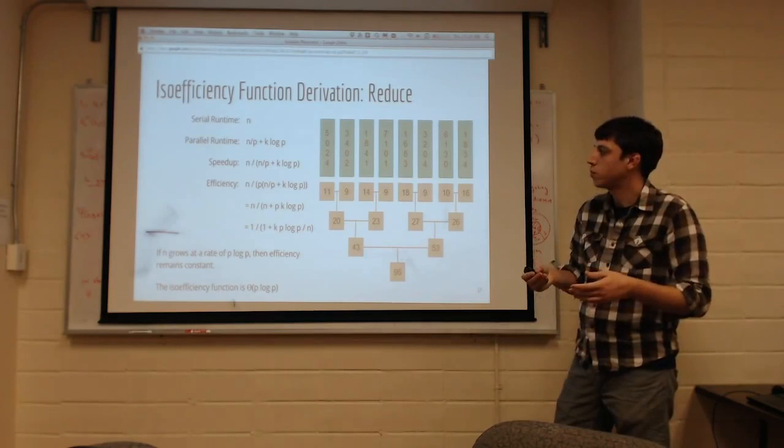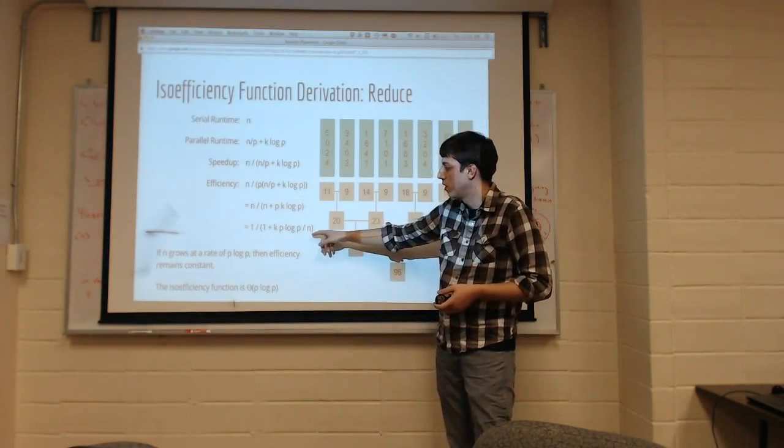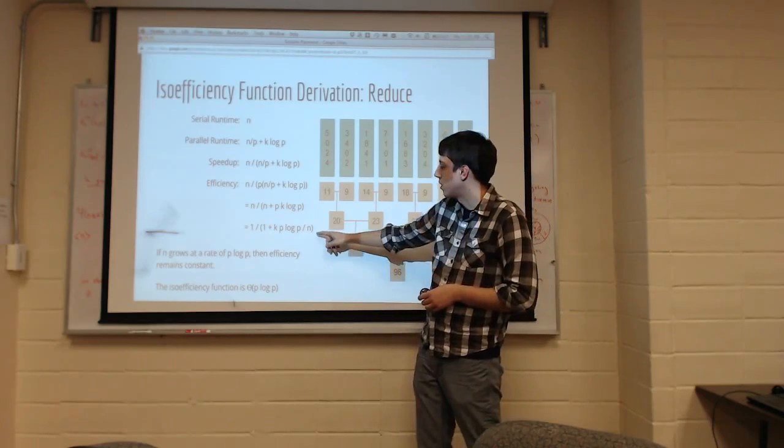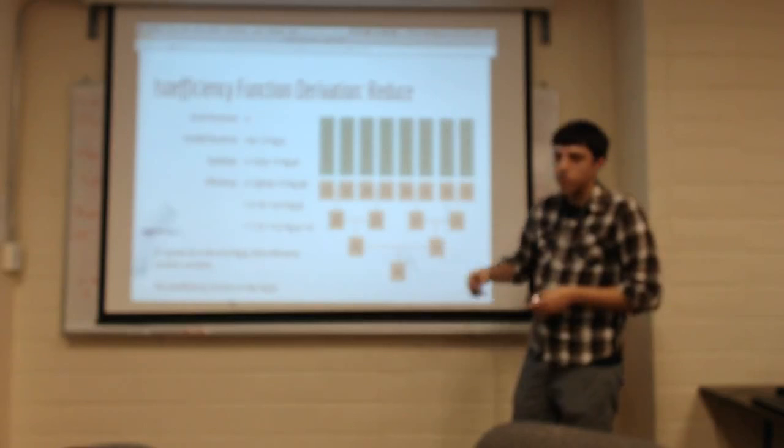So speedup is just the serial runtime divided by the parallel, and the efficiency is the speedup divided by the number of parallel workers. And we can reduce that to this equation here. And so if we want to keep the efficiency constant, then as long as n grows at the rate of p log p, this fraction will remain constant. And so the efficiency remains constant, and we see the linear speedup. So that is why the iso-efficiency function of a reduce is theta p log p.